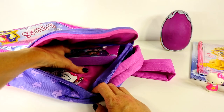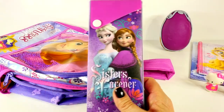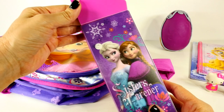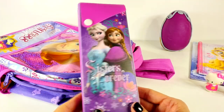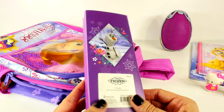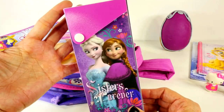Okay, let me feel around, see what else we've got in here. Oh, now this looks like a cool pencil box, doesn't it? Let's see if there's anything inside it. No, it's empty! So this pencil box has Elsa and Anna on the front, and it says Sisters Forever. Aw, and look at Olaf on the back. Now we need some stuff to fill that up.